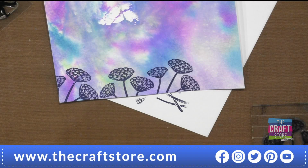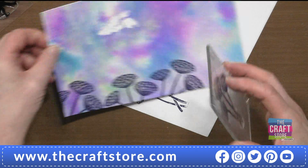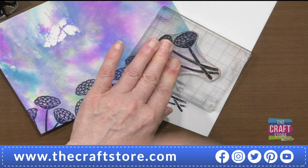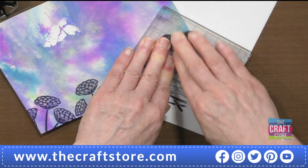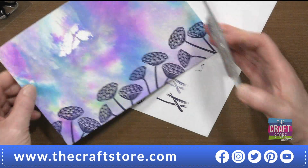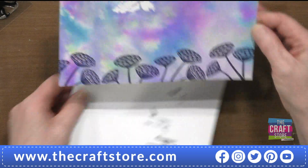You could do the same thing as we did before. You could just use your tape and have a border just of these and make a simple card if you wanted to. But there's our border, across the bottom.